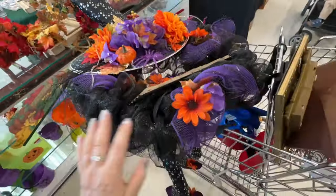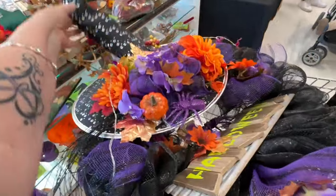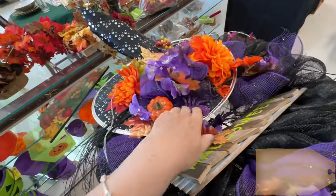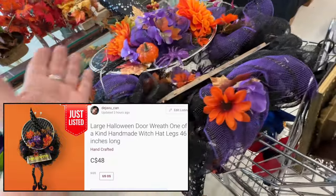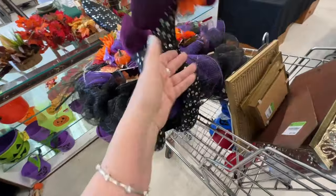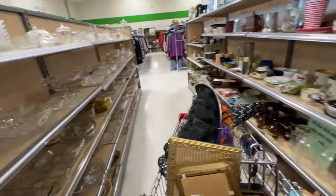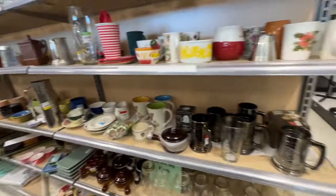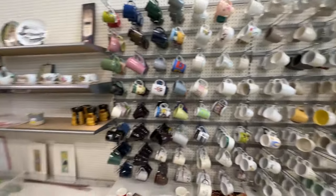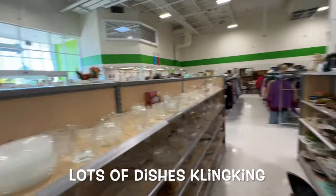So I did the math, and this gorgeous Halloween wreath comes up to $18.75 with the 25% off. So this is something I'm sure I can resell for at least double my money. So I will pick it up. I'm gambling on it. So it's really noisy and busy. I don't know what's going on, but they are kind of changing things around. Maybe, I don't know. There's people there doing stuff too.